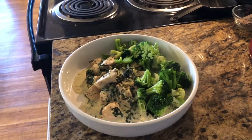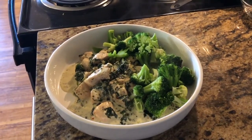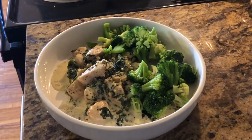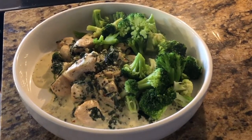All right, I don't know about you, but I'm getting hungry, so let's go ahead and get cooking. So today we're making creamy lemon and spinach chicken with a side of broccoli. This meal is 100% keto approved as well as gluten-free. It's super satisfying and sure to please the whole family.